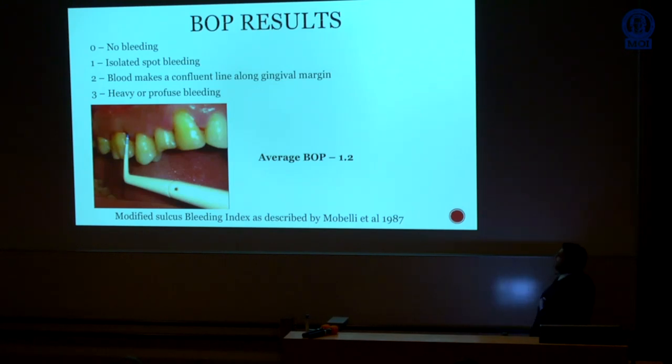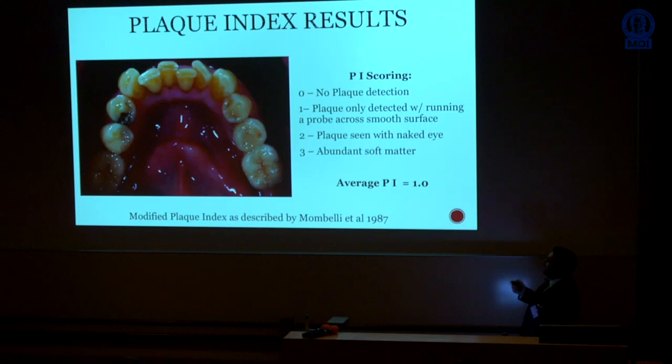So, the bleeding on probing results: we used the modified bleeding index as described by Mombelli in '87. The average BOP was 1.2. Plaque index, again as described by Mombelli in '87, the average plaque index was 1.0.